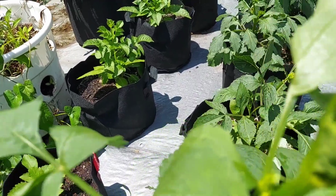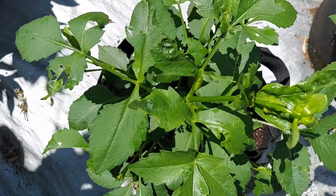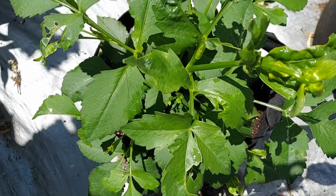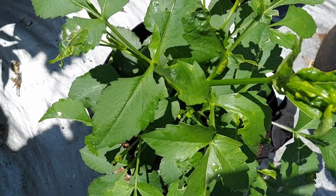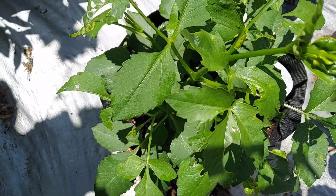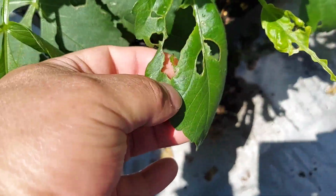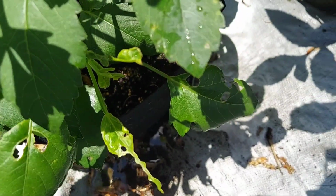Let's see what we got. This one looks like it's being chewed. So what I'm going to do with this one is isolate it from the rest of the patch here. I'm going to move it over to the deck. And later on tonight, I'm going to see what it is that's using it as a salad, because look, I don't know if you can see that. It's really chewing it up.